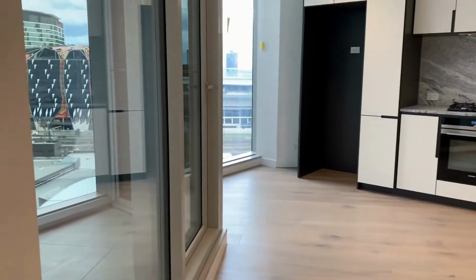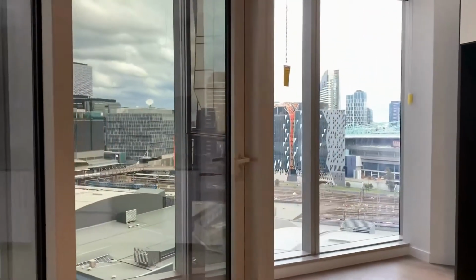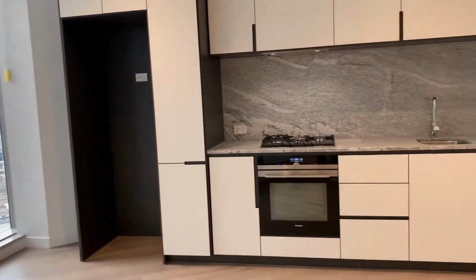The apartment features an undercover private balcony, and in terms of location, as you can see, you're in the heart of Melbourne CBD. Just across the road is Southern Cross Station, so you have transport at your doorstep, shops and cafes all within walking distance.